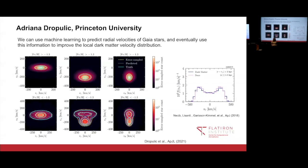Cool. My other question is, what happens if you look at mock data generated in different potentials? That was mentioned before, but not necessarily as a test set. Could you generate a test set of an alternate universe and see how it does? Yeah, I think that's a great idea. The person who asked the question during the talk talked to me after about this. It's not something we've done, but I think it could be cool to do.